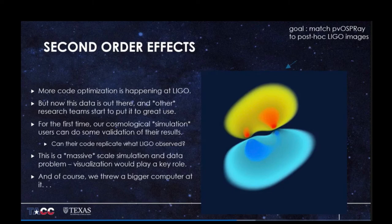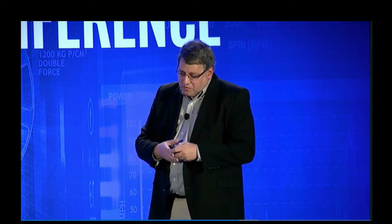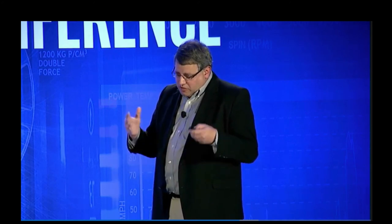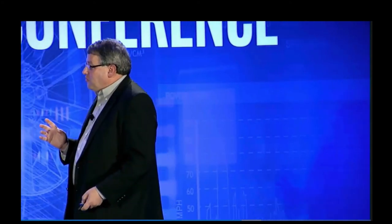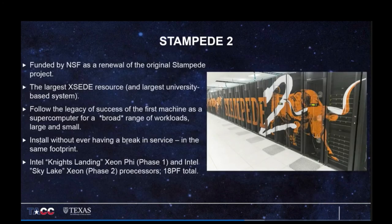So we started not only running these big simulations with a code called GR-Chombo, but we started doing some visualization along with it that is being shown off here, actually. And of course, being an advanced computing center, this is the chance to mention that we built another big computer and threw that at it as well, also involving some Intel technologies. So this is Stampede 2, actually just part of it. It's a big machine, so you know you need a couple of pictures, but that's sort of one end, and then you come down to the other end.